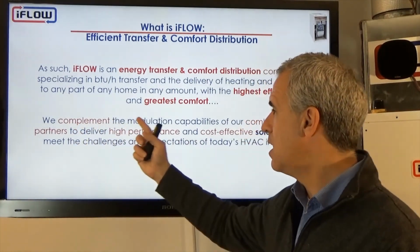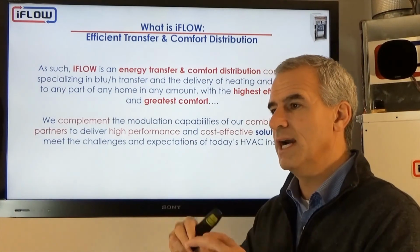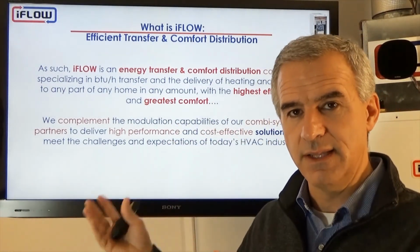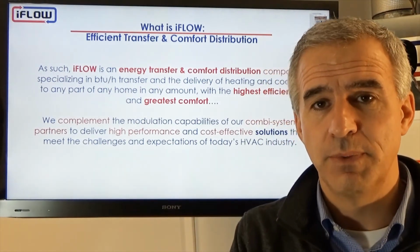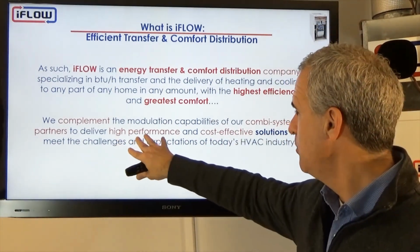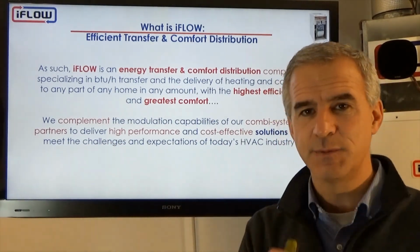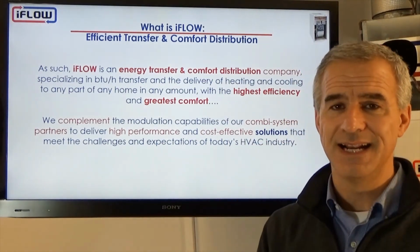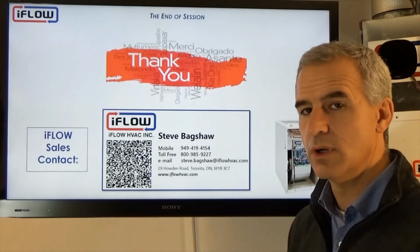that modulation complements the capabilities of our Combi-system partners. So when we combine with a great boiler like we saw, or a great tankless like the Navien or the Rinnai, for example, or with a heat pump and get great COPs, when we partner with any of those, we create a high performance system that's cost effective and meets the challenges and the expectations of the homeowner. We solve those problems, and that is key. We solve the problems of the industry and deliver what the homeowners are expecting.